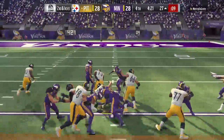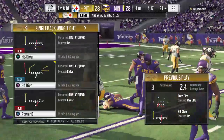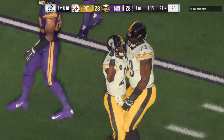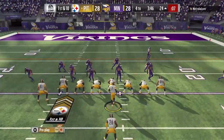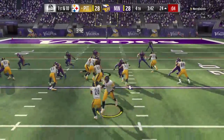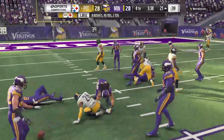Roethlisberger with a give to Bell. And they'll be inside the 25 now at the 24. 3 yards there, good enough to keep the drive moving. And, Brandon, you know that expression? He just does what he does? It sounds trite, doesn't it? But in this case, it's perfectly apt. This is one of the better runners in the NFL. And all he does is just find avenues, find ways to pick up key first downs and big runs.